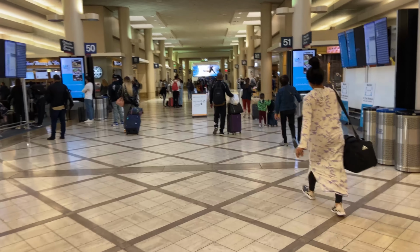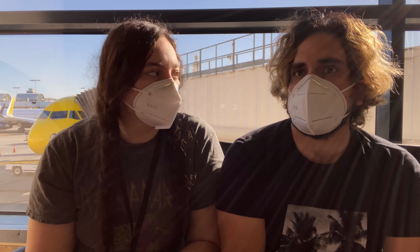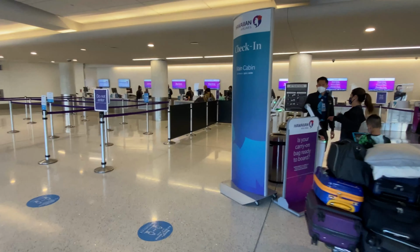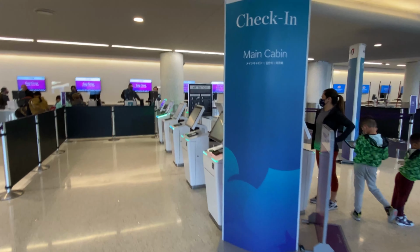Masks are mandatory in the airports and also on the airplanes. We got to LAX around 7 a.m. and it was really empty. Very empty. We got in and immediately we were at Terminal 5. Usually no traffic.